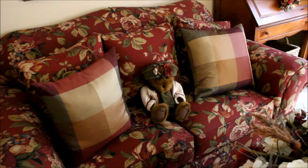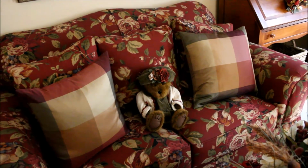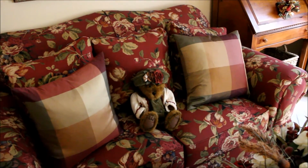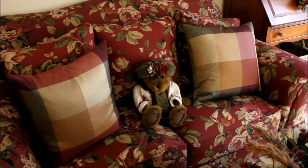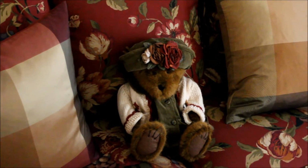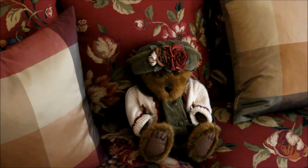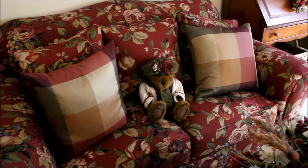I am a girl of many collections, and one of the things that I collect are teddy bears. I haven't really collected them in the last few years, but I was a big Boyd's bear collector, and I have bears in almost every room in my house. And this little lady is a little bear that I had purchased specifically to sit on my sofa. She matches quite nicely, I think, with the pattern of the couch and the pillows.